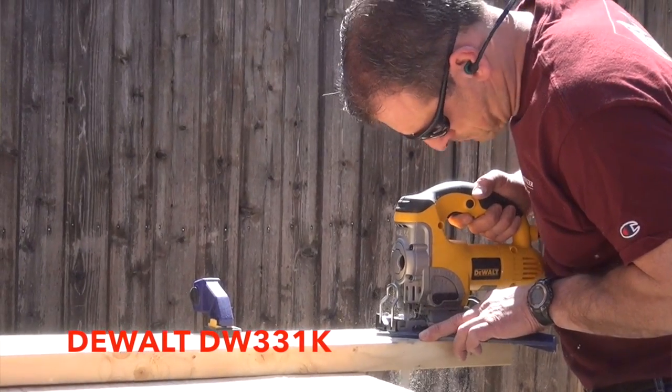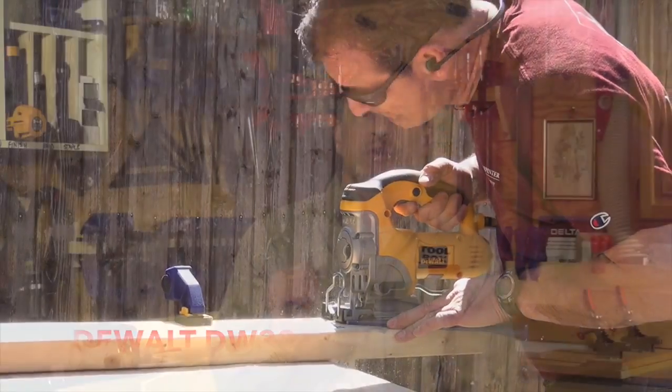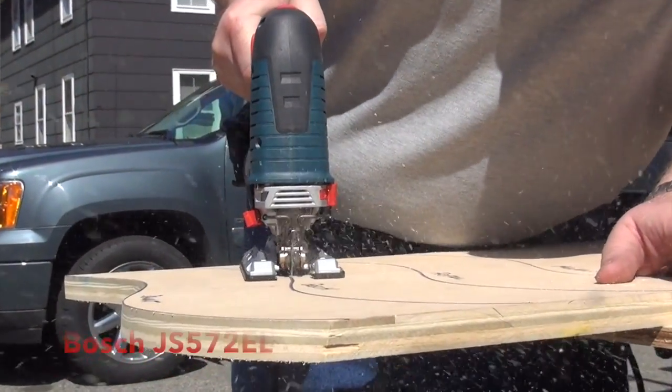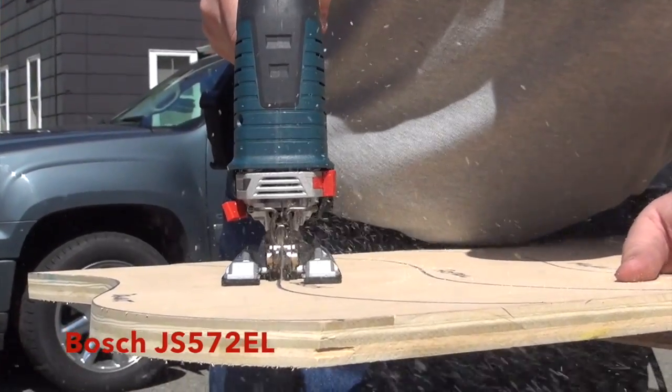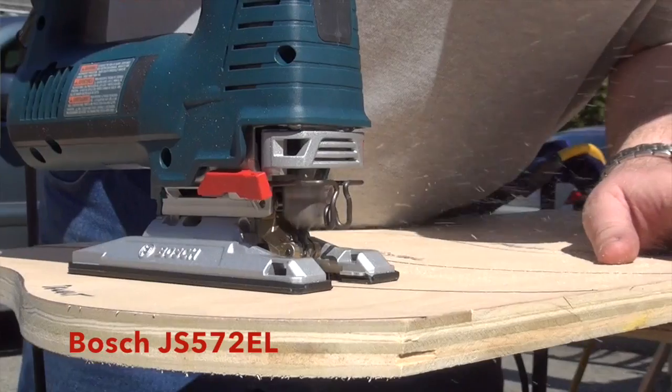Very subjective here, folks. These tools were super close throughout the whole category. We looked at ease of use, power, speed, cut quality, blade tracking, ergonomics, dust extraction, accessories, price point, and overall score. Like I said, close testing, but you know, there were clear winners throughout this. Let's talk about ease of use.